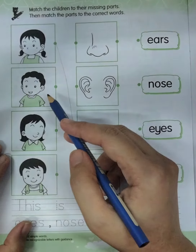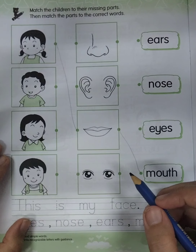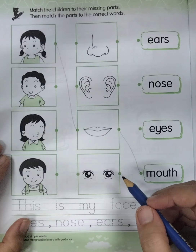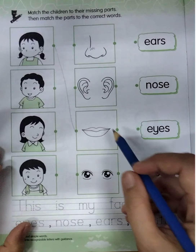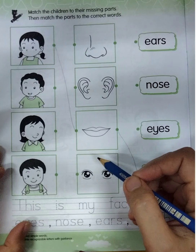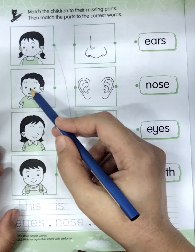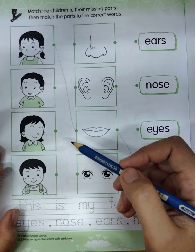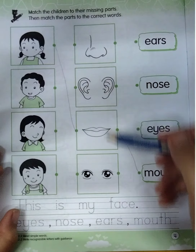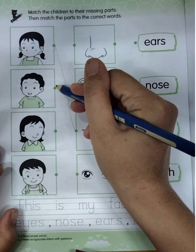Now we're going to the second child. This one is a boy, right? Now we're going to find the missing part. Do you find the missing part of his face? Yeah, the nose. There is no nose here, right? So let's find the nose. Can you find the nose here? Yes, good job, the first one. So this one is the nose.